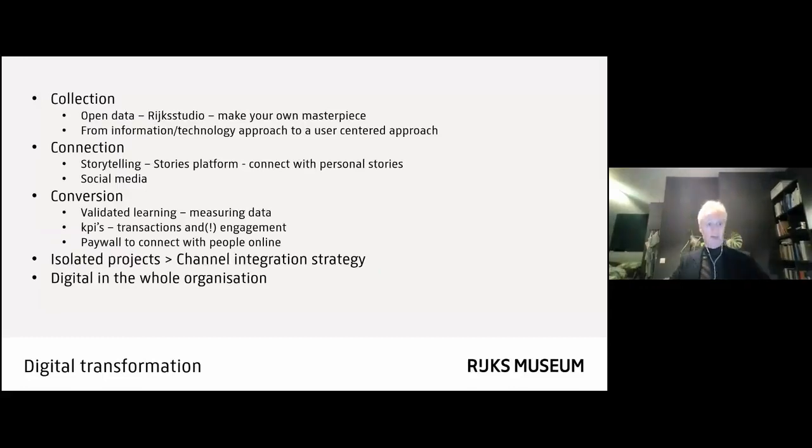To end, we have that collection, connection, conversion. We do a lot with validated learning, as we call it, so we're measuring data every week and optimizing our website to sell things. We have KPIs for transaction, but also for engagement. And we're working on that paywall to connect with people online. From isolated projects, we are now working slowly toward an integrated channel strategy and toward a whole organization that is becoming more and more digital.